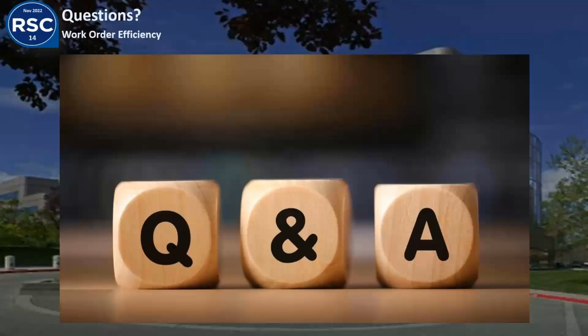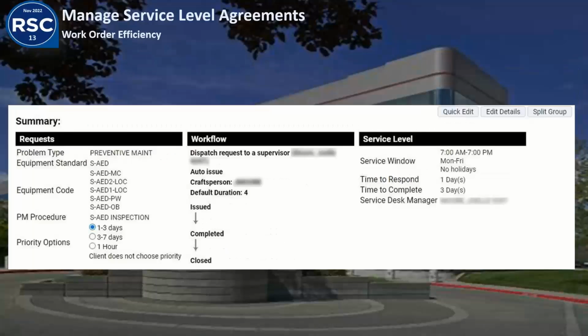Okay. This is Ed Gwynn from LPCH. I've got a question about one of the screens. I think it was showing the equipment category, and it looked like there was another, an equipment list. I think it was equipment list and equipment category, and there was a lot of equipment listed there. Yeah, this one here, equipment standard, and then equipment code. What's the difference between those two?